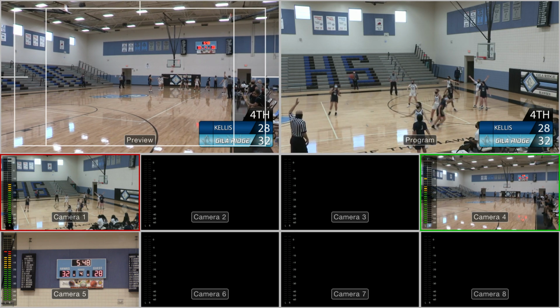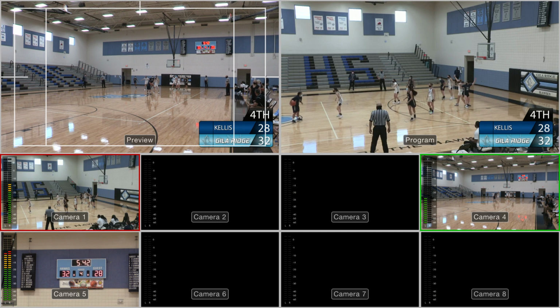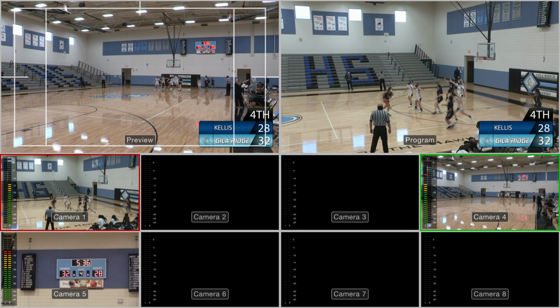Kellis is X Garcia. X Garcia into Vicente. Vicente surveys the land. She'll pass it back to X Garcia. Garcia, the point guard, sets up. She passes out to Vicente on the right side. Xavier Garcia coming around.